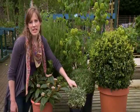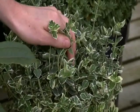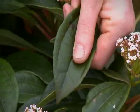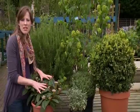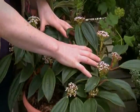You can also go for any densely branching shrub. Something variegated would be a nice change from all the greens. But you don't have to focus on the tiny leaves. You can go for something like this viburnum, which has these really big green leaves. It's still got that nice springy structure to it, which means that it will withstand all sorts of abuse.